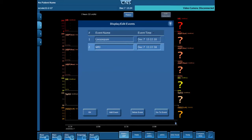If you can take just a couple button pushes, just a little bit of time to document this while things are happening, you then actually have the exact time. So now you know that that Ativan was given right at the time that it's stated. So it actually can help you in your charting when you go to document on the MAR because you have the real time right there. So nurses have told us that that is a very, very helpful way to use the mark events.